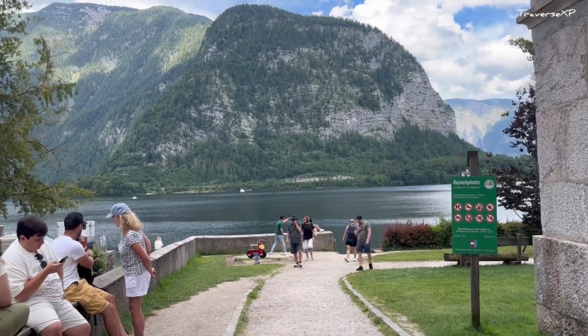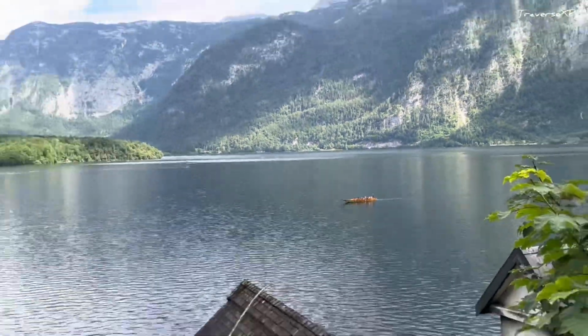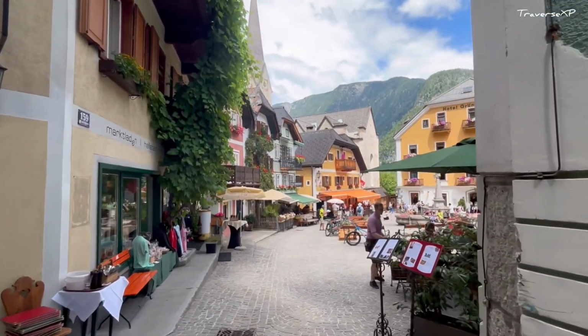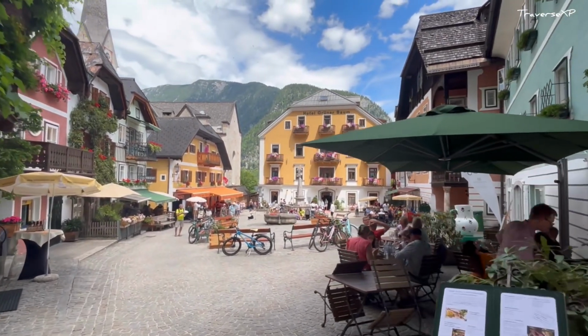If you have the time, I highly recommend taking a boat ride on the lake. It's a peaceful way to experience Hallstatt from a different perspective. As you glide over the water, you get a sense of how perfectly this village is tucked into nature, surrounded by the lake on one side and the mountains on the other. It's pure tranquility.